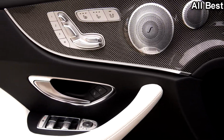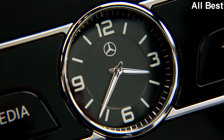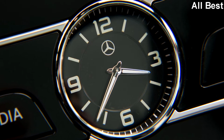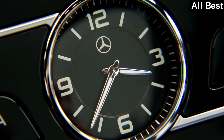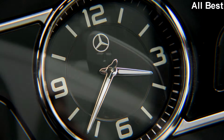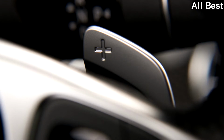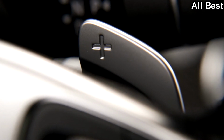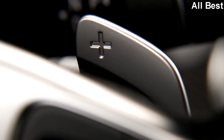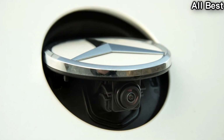Other parts of the cabin carry over from the rest of the E-Class line, which is a good thing. From the driver's seat, you stare directly at a 12.3-inch full-color display that serves as the instrument cluster. There are three display modes to choose from, two of which emulate physical gauges. The real treat, though, is getting behind the wheel.